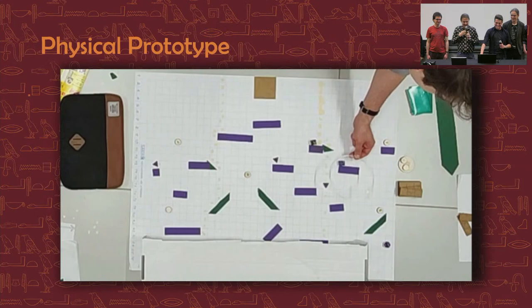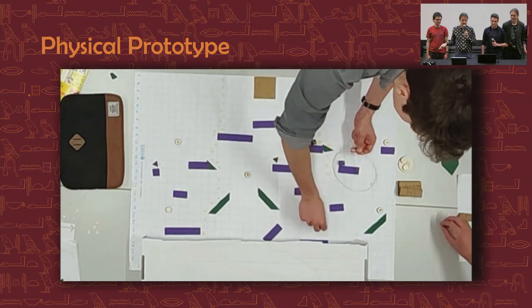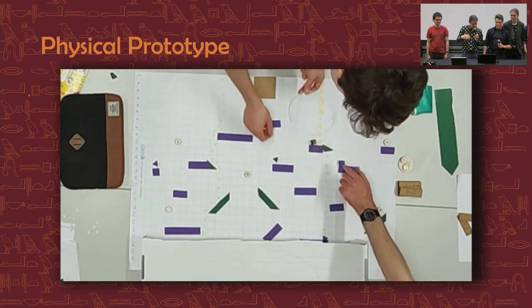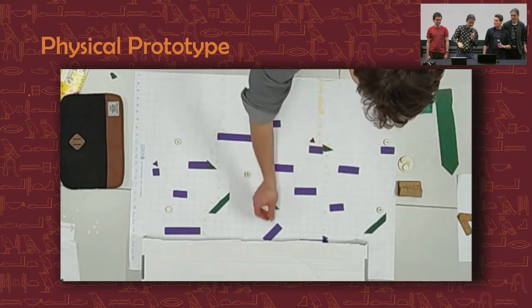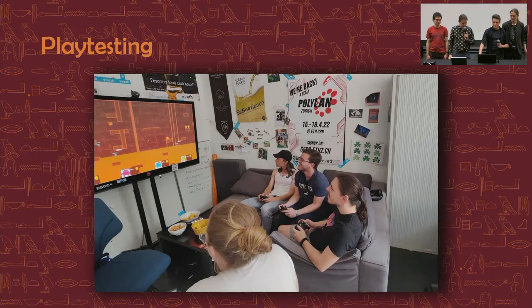So, this is a picture of our physical prototype. You see, most of the stuff that you saw in the trailer is already there. For example, platforms. You see the falling sand. The contrast is a bit low, but you should see it. You have the sand on the bottom and the items. And how it looked in the playtesting phase, you see here. Boy, those guys look like they're having a lot of fun, right?